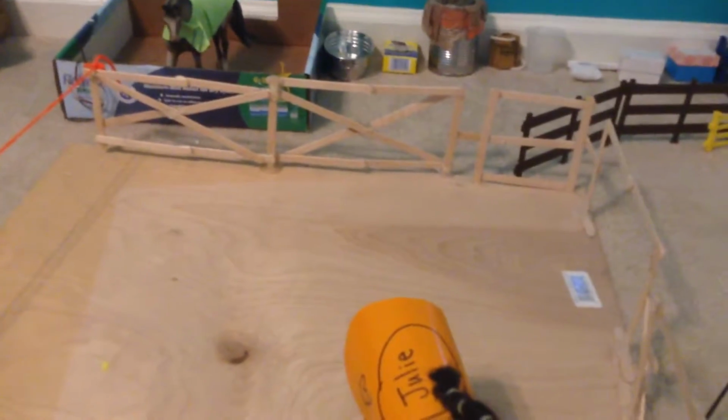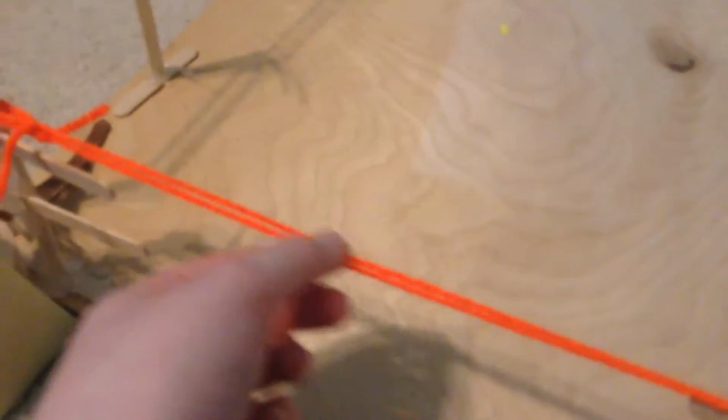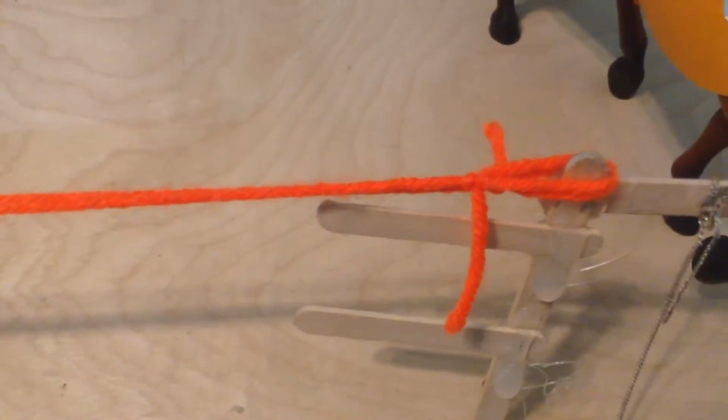Here's our paddock, and it is handmade fully. I made it all by myself. Obviously you can tell because I was lazy enough not to do these two sections because it took me forever, so I added in some yarn for stall guards, and I actually put these two right here, kind of to hang by themselves, but it didn't work very well.